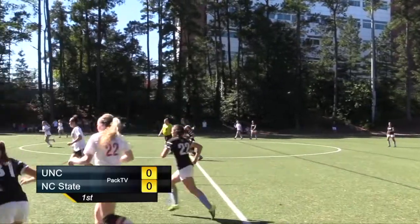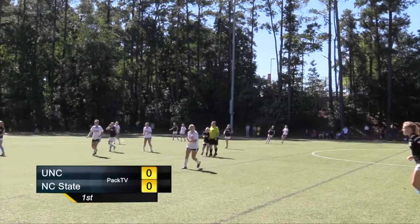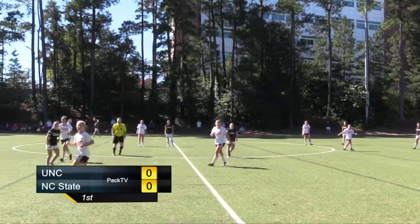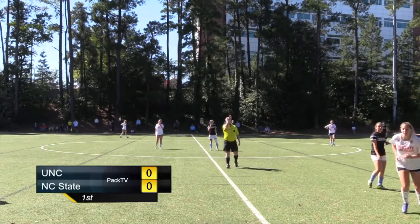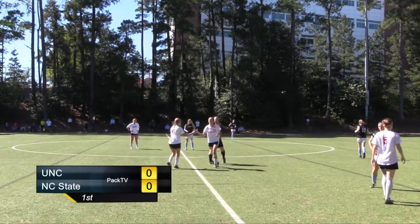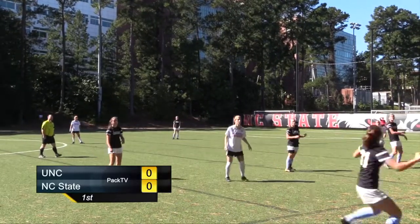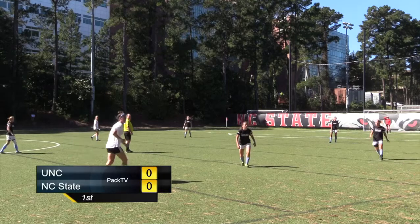Walton with the kick. Good pass there, looking for Creech, not able to get it, and that'll go out of bounds here. Slew of subs here. Nice ball movement for the Pack there on that last possession. Couldn't really hold on to it, but now they've got a throw in. So that one will roll out, and Pack will maintain possession here.